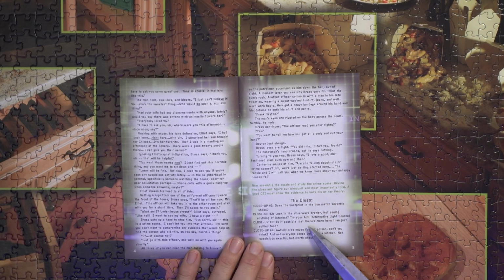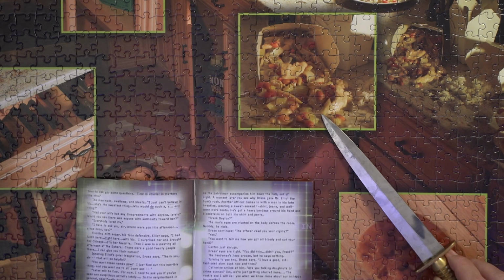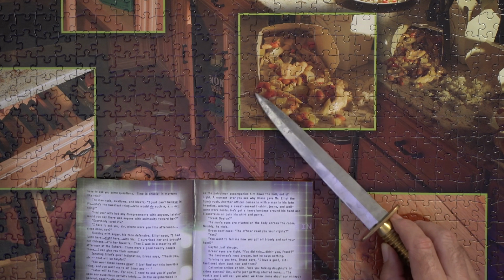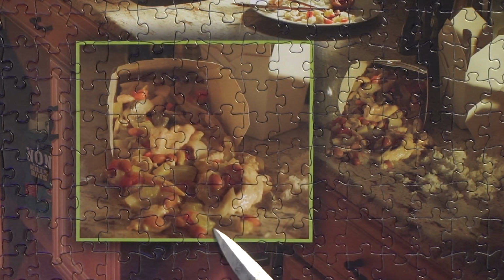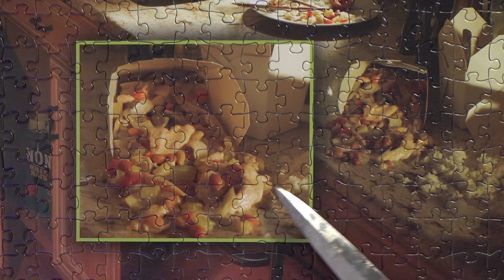Close-up number 3. Is it possible there's more here than just spilled food? So we have the spilled almond chicken, and I don't know if there is more here to see. This image is not super high quality, and then you have all of the puzzle pieces that break up the image. It makes it awfully hard to see. But is there something else that could be in there?